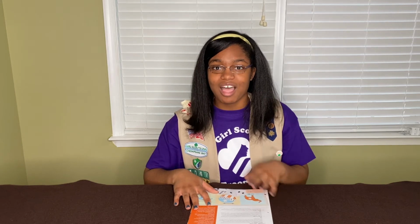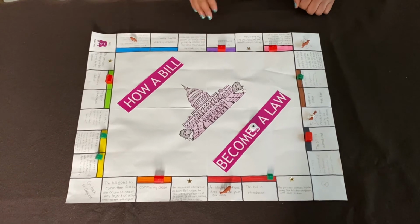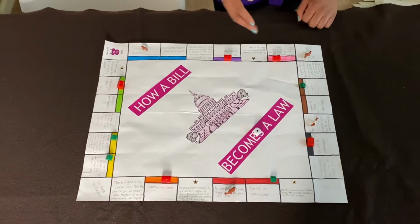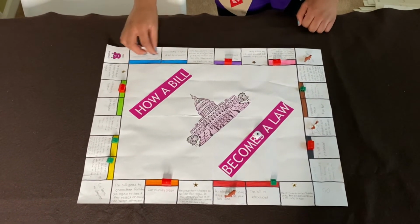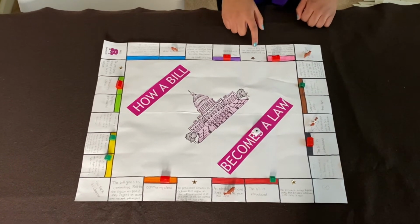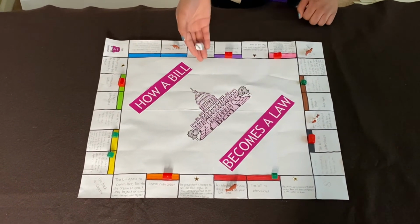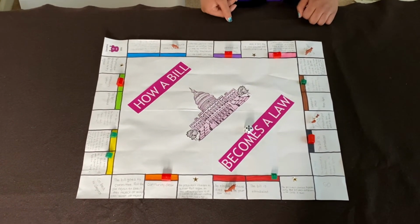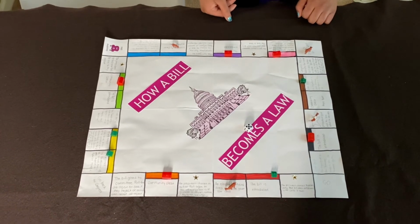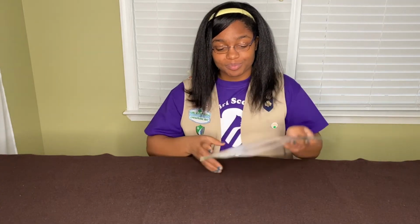To further help us understand how a bill becomes a law, I made a board game to help us. To play, you roll your die and move the spots it says. For example, I rolled a 1, so I'll move mine 1 space. You keep going until you reach the star spot, which is the president spot. Then you roll the die again to see what he decides. 2 and 4 means the president will veto your bill, and 1 and 3 means your bill will become a law. Which one will your bill become? Now on to step 4.